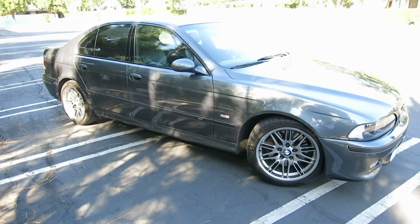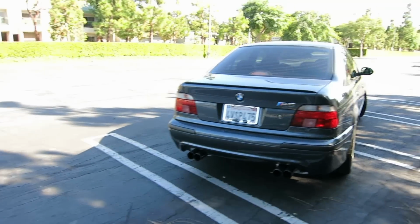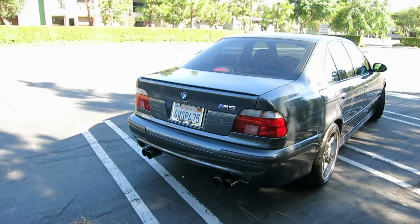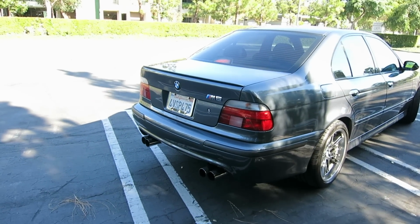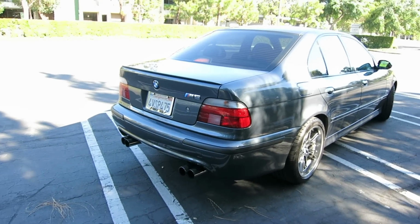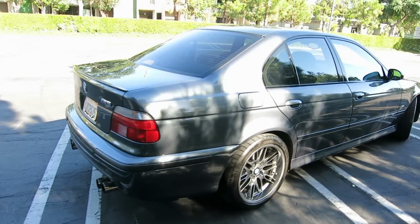I'm the fourth owner, and the first owner owned this car for about a year and a half. The second owner, about the same, so he also owned it for a little bit over a year. And then the third owner owned it for the rest of its life, until it landed in my hands.